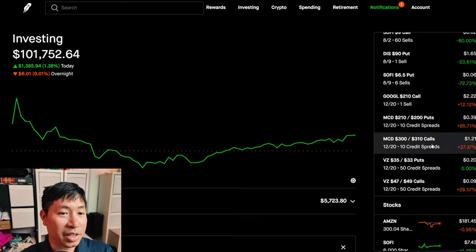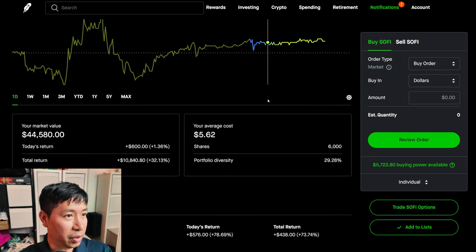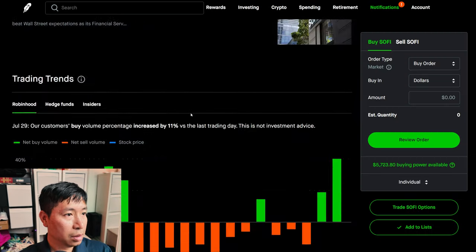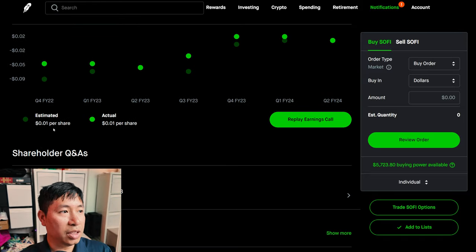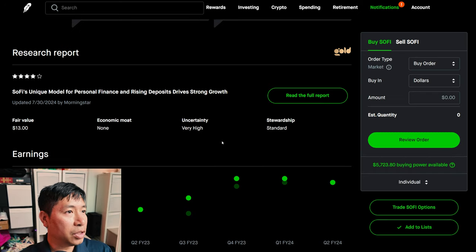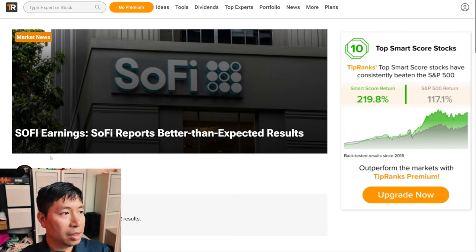Another company that reported today was SoFi. If we go to SoFi and we scroll down, yes, so the estimated was 1 cent per share, and the actual was 1 cent per share. I believe there's an article we can read. Here's an article from TipRanks. It says, SoFi earnings. SoFi reports better than expected results.